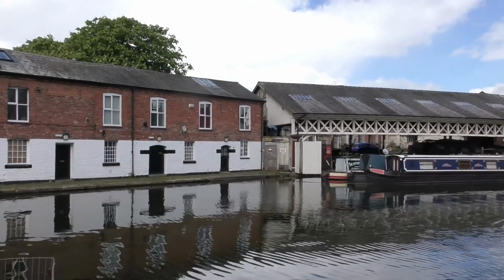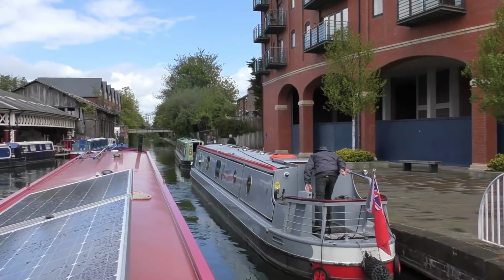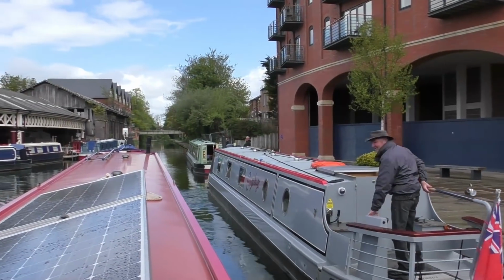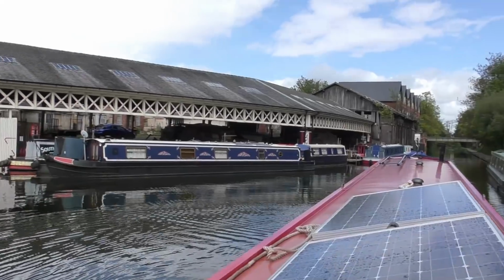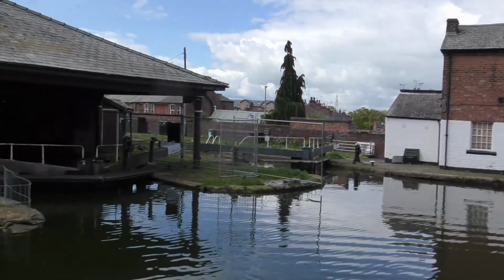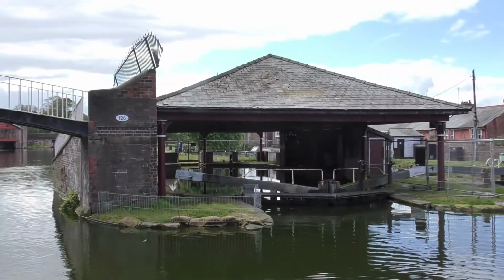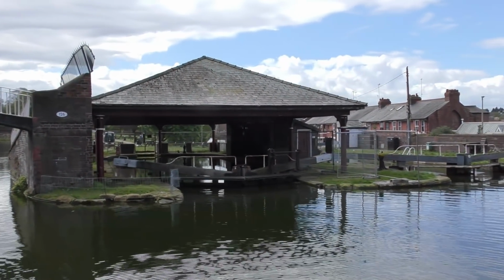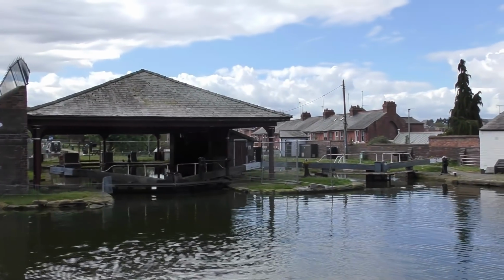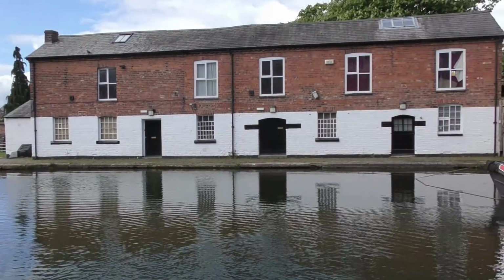Here's a slightly different view of Taylor's boatyard and the aforementioned Gary Captain Phillips, and there'll be more information on Taylor's boatyard in a future vlog. But just looking back now, you can see the lock gates which lead into Taylor's dry dock, and alongside those the lock gates that take you down onto the River Dee.